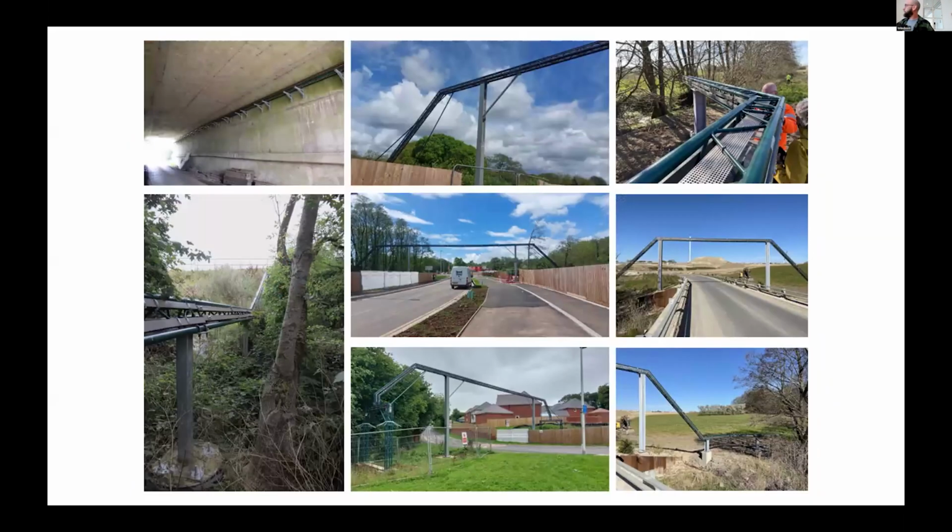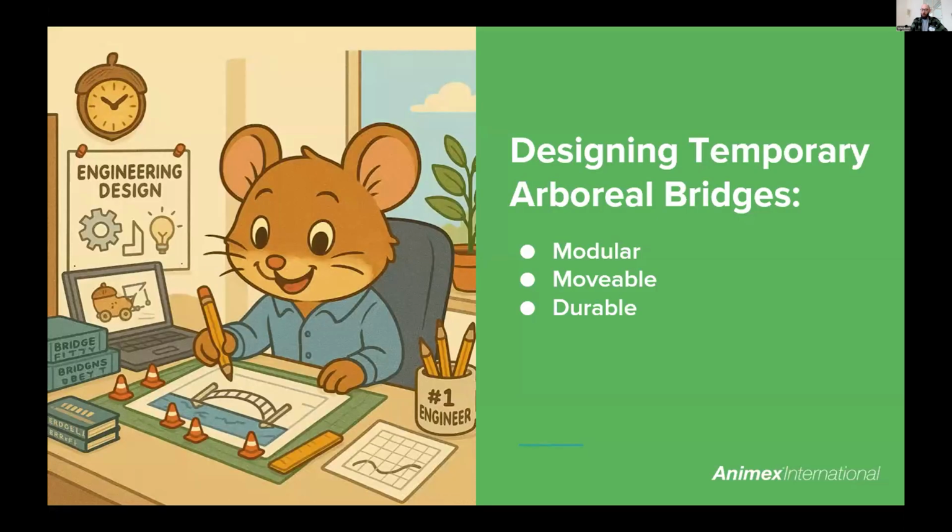And there are some examples of the structures going over roads in various other circumstances. In various different situations, we have new housing development areas. We have one in Denmark that's going to a substation for an electrical company. So how do we go from those permanent bridges to the temporary ones?